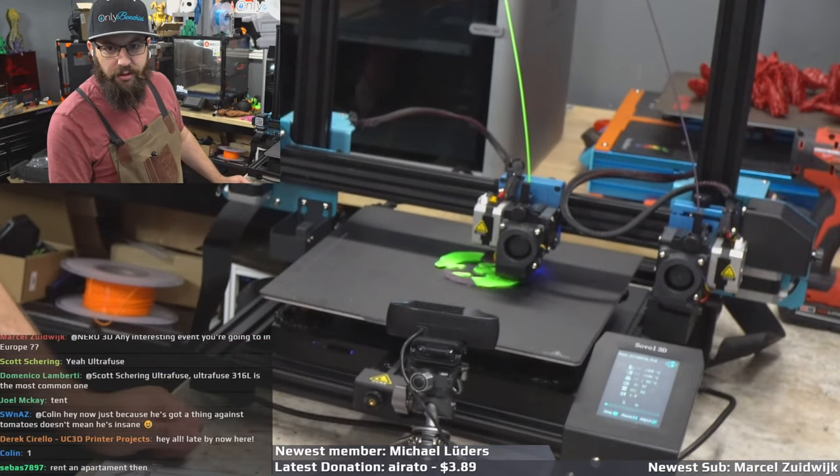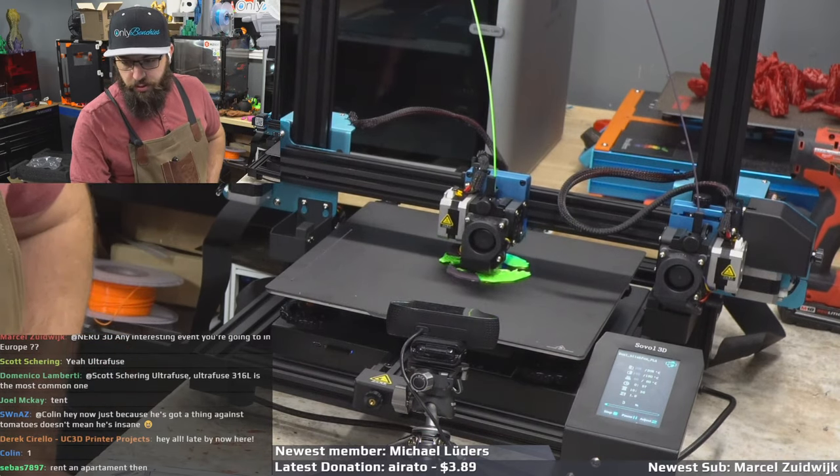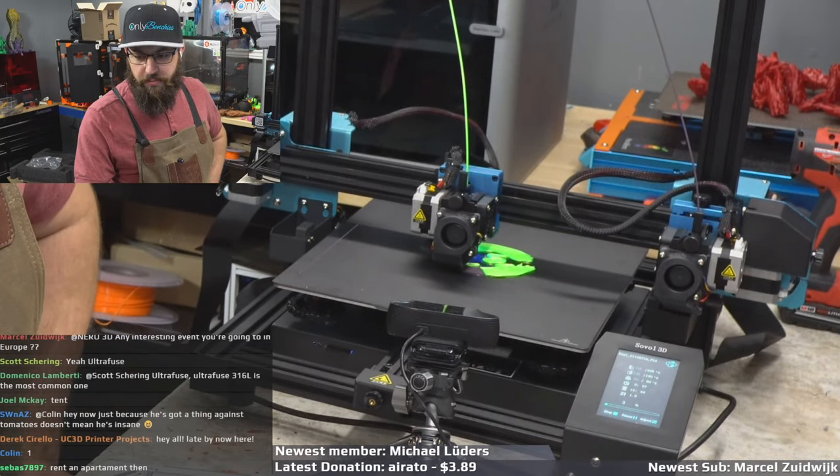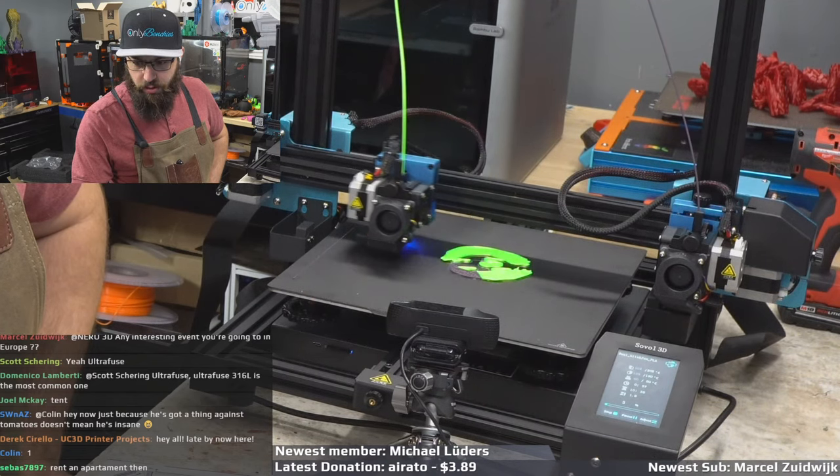Focus on the printer. There we go. Rent an apartment. There's not even apartment buildings near me. Are you interested in any interesting events you're going to in Europe?